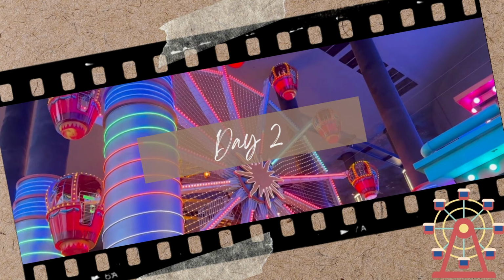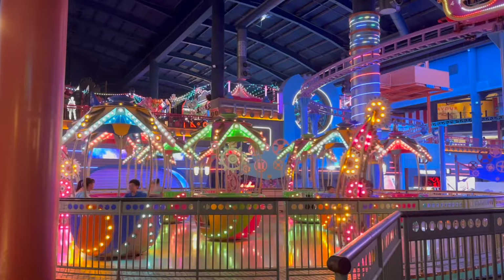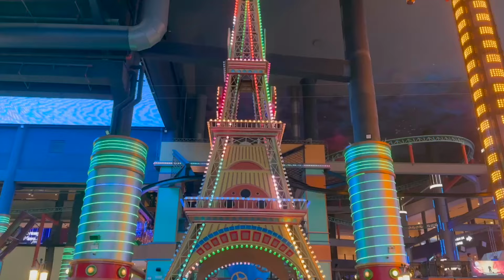For the second day, head up to the Skytropolis Indoor Theme Park in the Genting Highlands. This theme park is home to over 20 coasters, gliders and virtual reality experiences. As it's a long way out of the city, the best way to get there is by taxi. There is also a casino, stores and restaurants along with the First World Hotel.